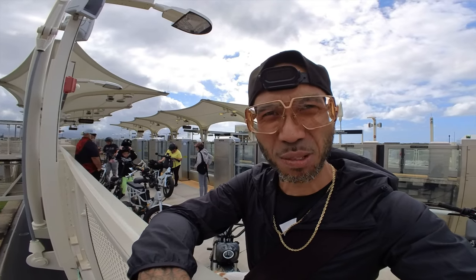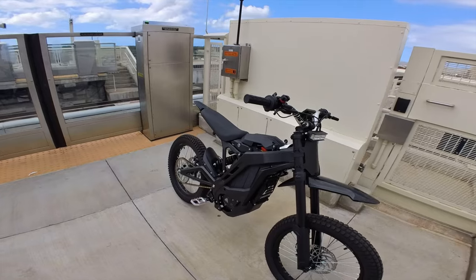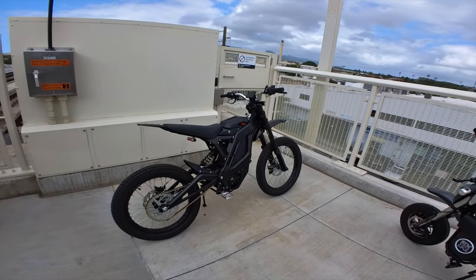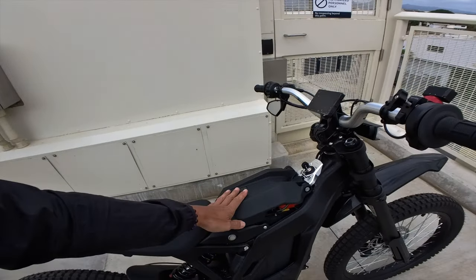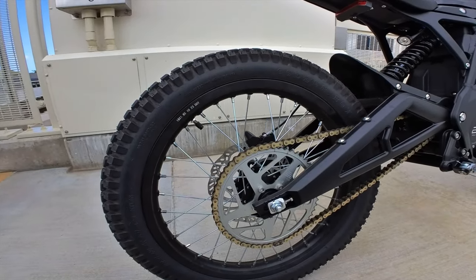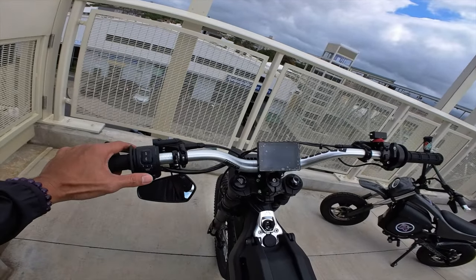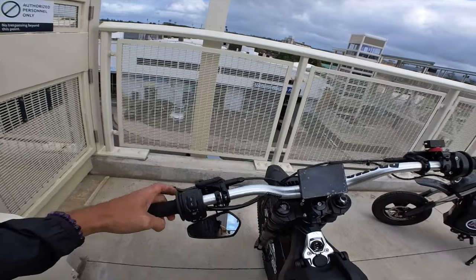We have a special guest with us today. Special guest is the E-Ride Pro. This is a 2024 E-Ride Pro SS. 18 inch rear, 19 inch front. This is the one that does 60, 72 volt, 40 amp hours, 55 tooth rear sprocket, 420 chain. We got our regen over here, levels 1 and 2. Elton mode, Sarah mode.